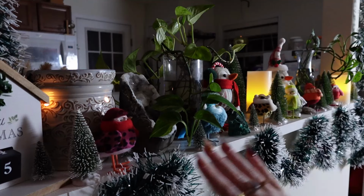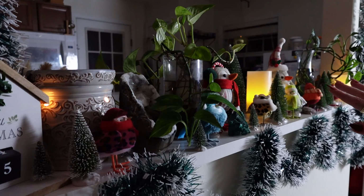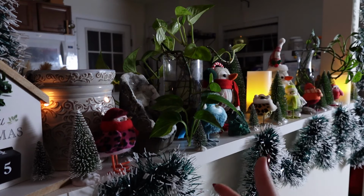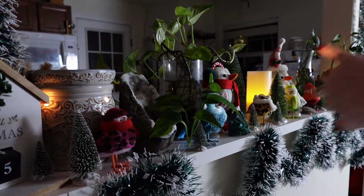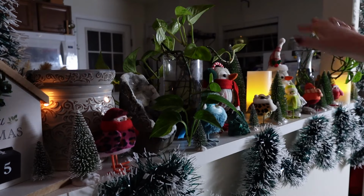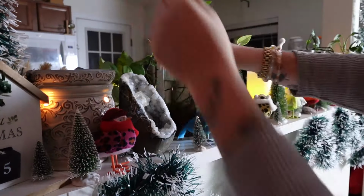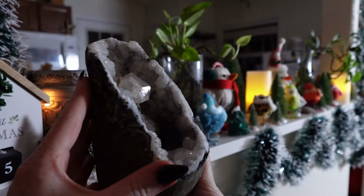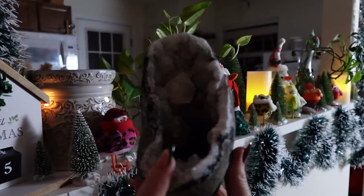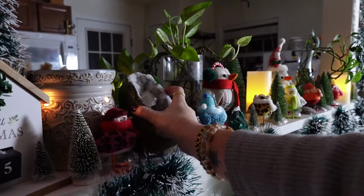All right, you guys, so I'm going to show you the different parts of my house where I integrated crystals into my holiday decor to hopefully give you guys some inspiration and bring out the holiday spirit. So this is the ledge between my kitchen and my hallway that goes to my living area. I usually have a lot of plants and crystals up here anyway, so I tried to keep it with that vibe. And this is a piece that lives here all the time. I feel like this is literally perfect for this season. It's a calcite with apophyllite and quartz. I'll give you a better view of that in just a sec.